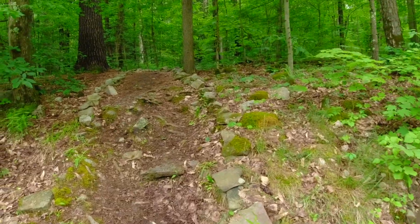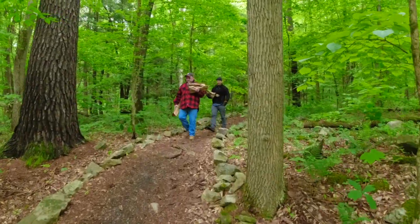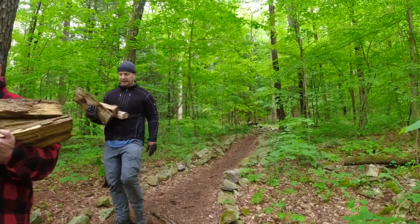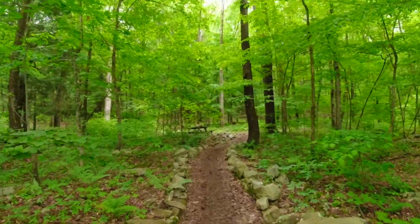People up the hill at the walk-in tent site just left. And they said we could take their wood. It's a little bit of a walk. Yeah, go on up there. Well, it's actually pretty uneven and rocky. Is it? They actually had to spread out in the woods.